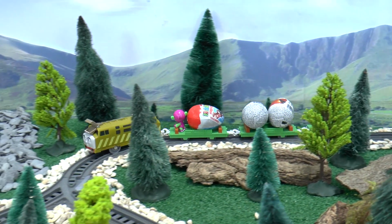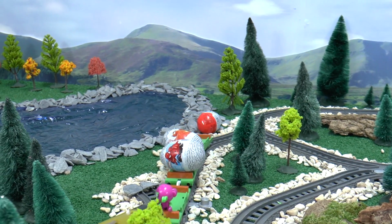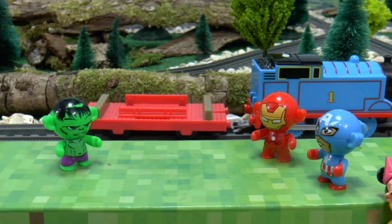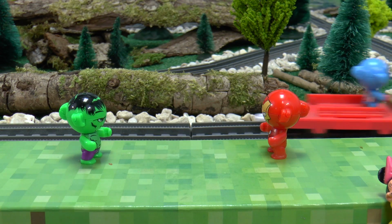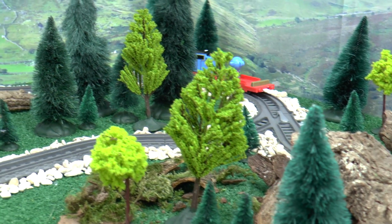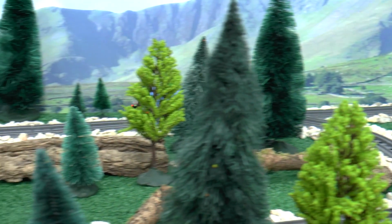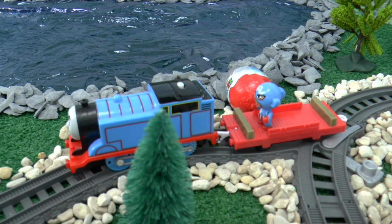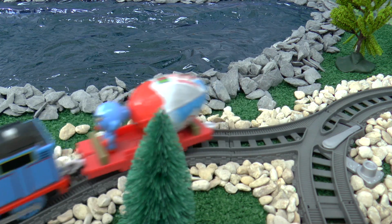The Green Goblin was still on the move, but dropped another egg. "I'll see if he's dropped another one," said Captain America, and off he went. He got off the train to pick the Kinder Transformers egg up and carry it back to the station.